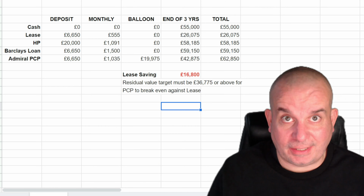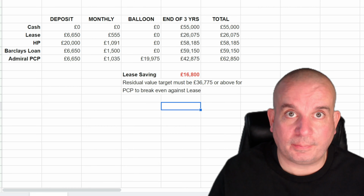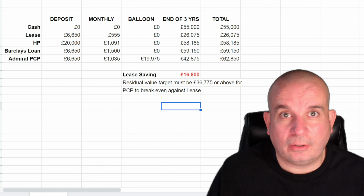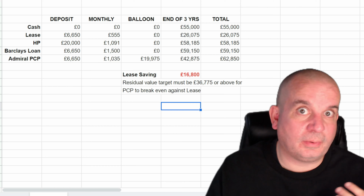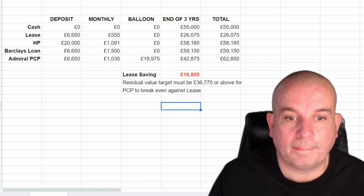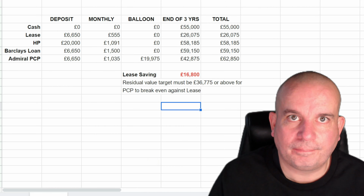Now, the saving to lease that car for 3 years versus a PCP is £16,800. So that's the saving on the deposit and monthly payments that you've paid on a lease compared to the deposit and monthly payments you've paid on that PCP. Now, the residual value is what the car's used value is at the end of the 3 years. So when you would give it back or pay the balloon payment. So your balloon payment on the PCP is £19,975, okay?